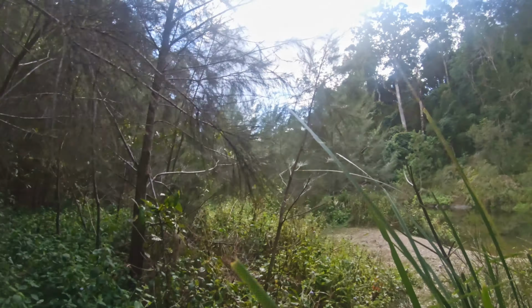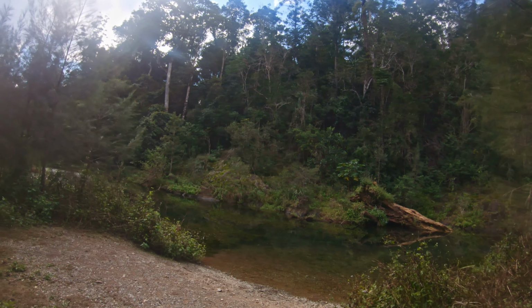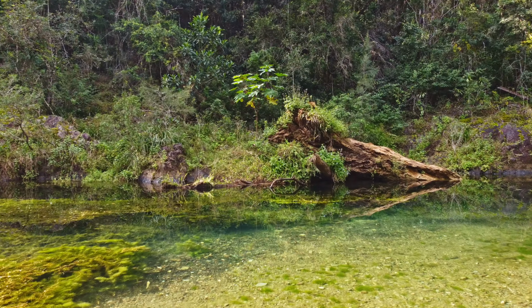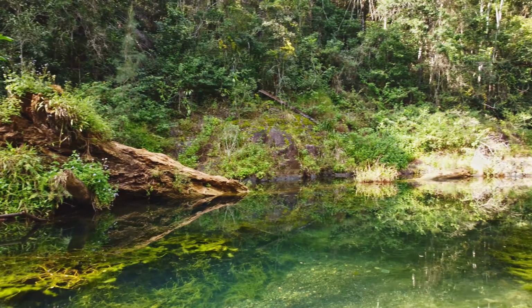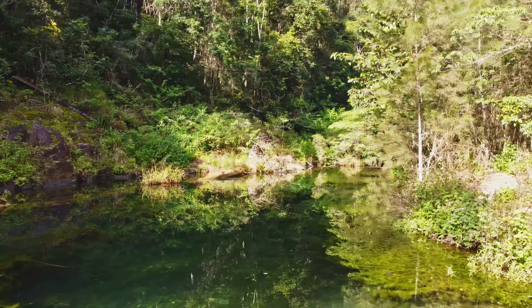I feel like this is going to be pretty cool. Check this out. How many places around here do you see water that clear? Nowhere.